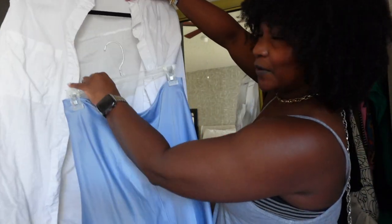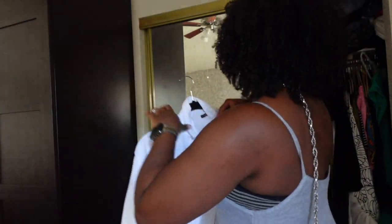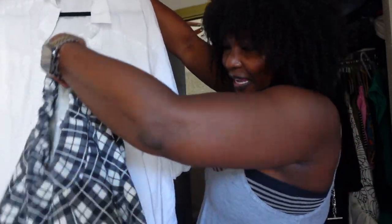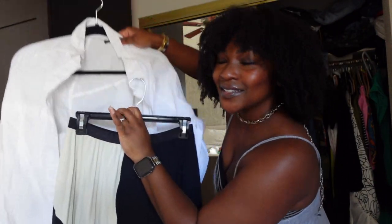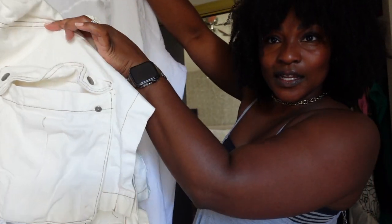A basic button up top with a silk midi skirt, it works. A basic button-up top with a tennis skirt and a pair of tennis shoes, it works. Simple button-up with a maxi skirt, it works. I'm telling you, it works. This is wrinkled, but I even wore this. I'll insert the video. The button-down with a mini denim skirt.